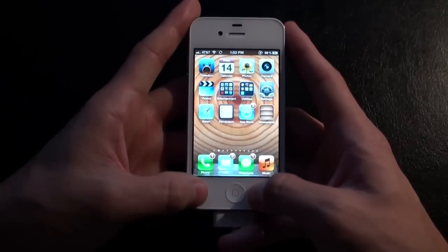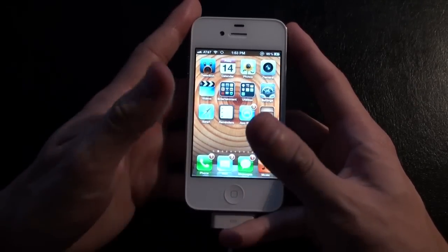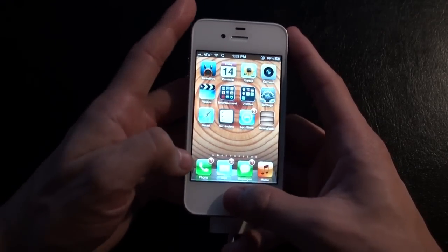So here's one of the really cool features for the iPhone 4S. It's not available on any of the other iPhones. It is called Siri. Basically, it's like a voice assistant. It helps you out, and this is what we can say to it.